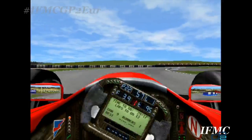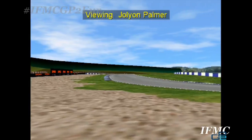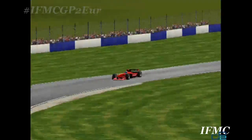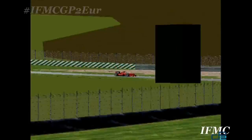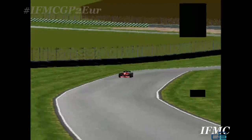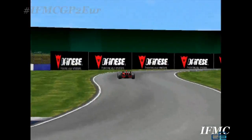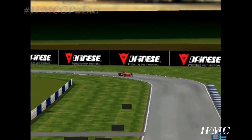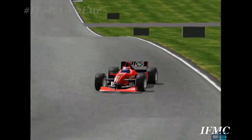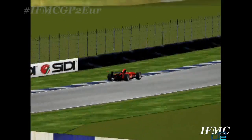here at Donington as Jolyon Palmer, one of the home favourites here at Donington, is out on track, and even this track as well. In real life, he's owned by his dad, Jonathan Palmer. And after his group managed to strike a deal to see them take over the track at the end of 2017, so it's now owned by Jonathan Palmer. This track is, along with most tracks in the UK, pretty much adding to Jonathan's collection. And Jolyon hoping to do well. Might have a bit of an advantage around this track considering it's got his family's name on it, but that doesn't really mean anything.